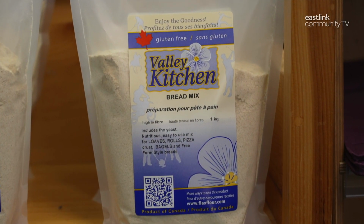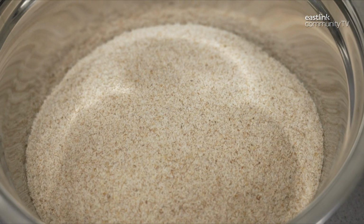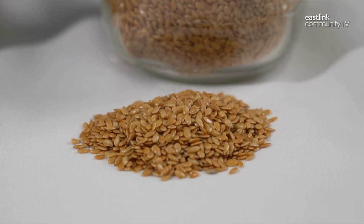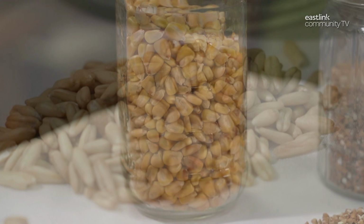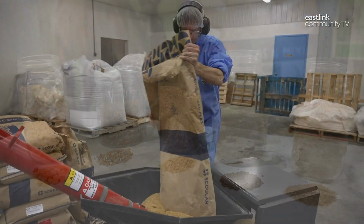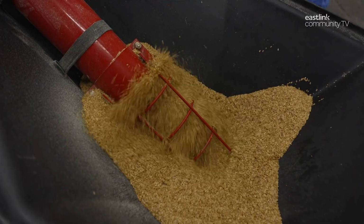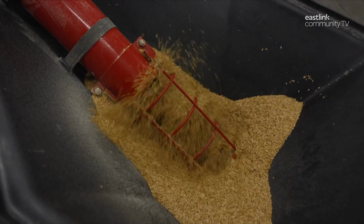One of their most popular products is Gluten Free Bread Mix. This product starts with the non-GMO all-purpose flour ingredients: golden whole flax seeds, gluten-free oats, and organic whole corn. Buckwheat is an important ingredient too. It arrives already milled. The whole ingredients are poured into the seed hopper for milling.